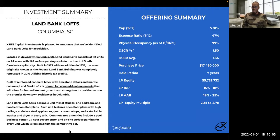We are raising $5.75 million for this property, and we are projecting an internal rate of return of 15 to 18%, an average annual return, which is a metric that most of you are familiar with, of 19 to 25% per year on this property, and an equity multiple of 2.3x to 2.7x on this property.